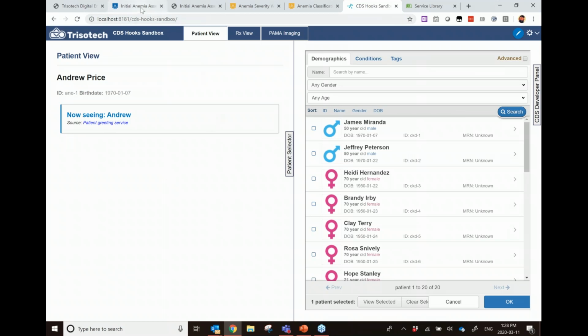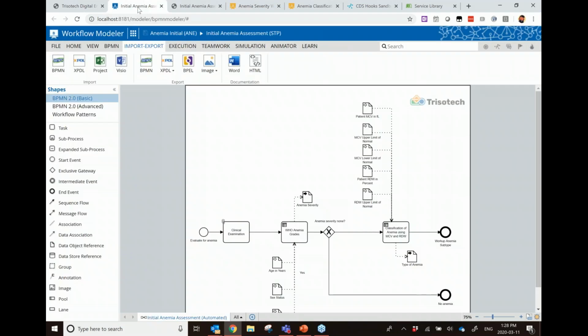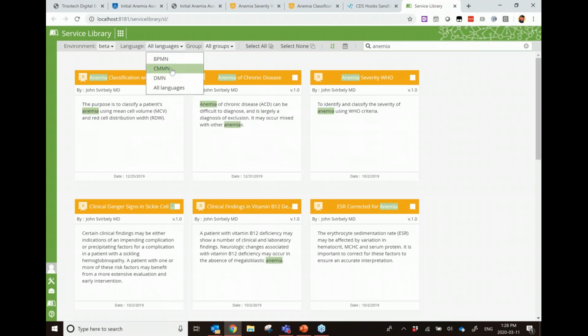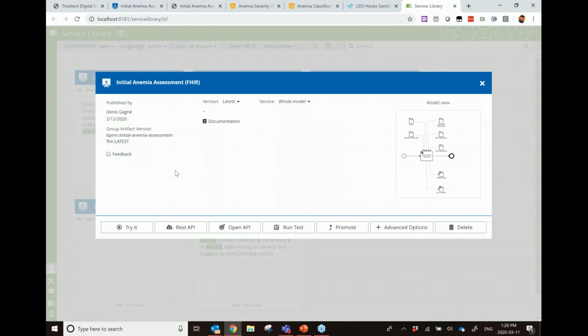Each of these models, the anemia assessment and the anemia severity, are turned into microservices, and these microservices are available in a library. We have a library of these decision or knowledge services, decision process services. We have over 800 of these available in the various languages of BPM Plus. Then I can look, for example, for the anemia service, and look at the BPMN specific model. And here I have a FHIR-based version of this service.